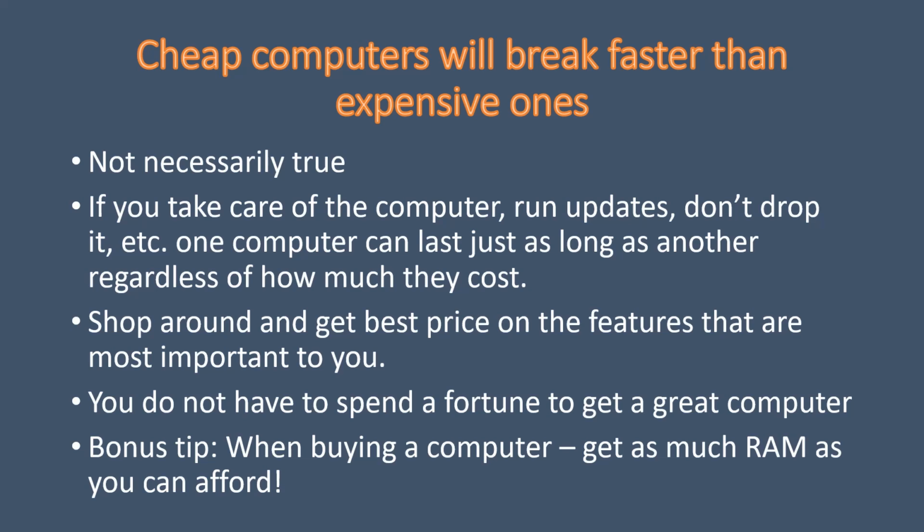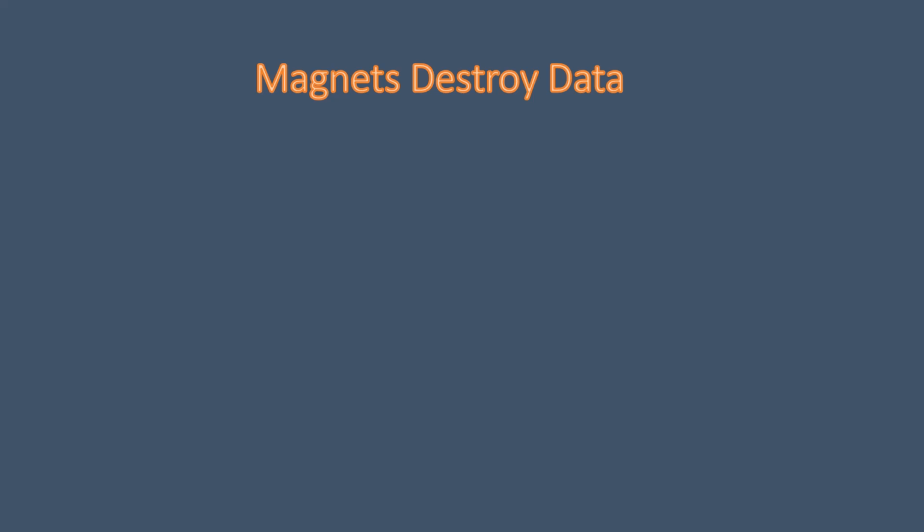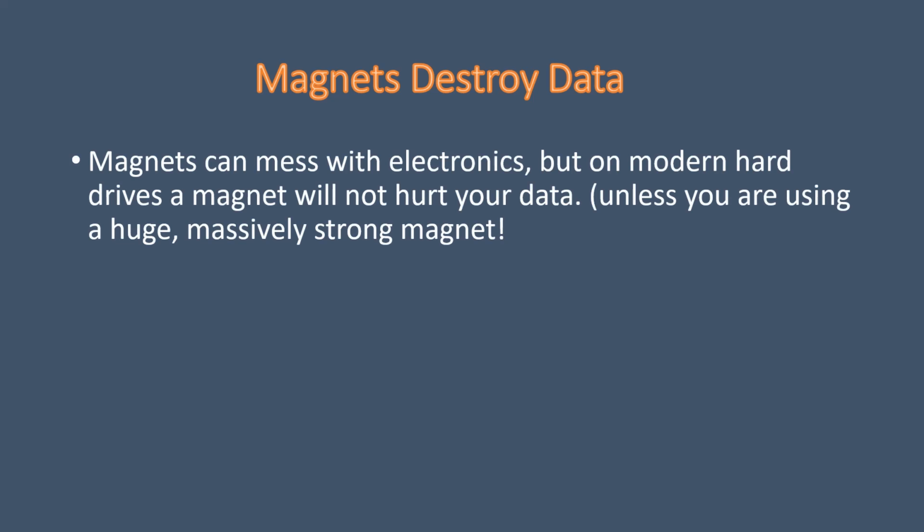Okay, let's see. The next myth is magnets destroy data. Magnets can mess with electronics, but on modern hard drives, a magnet will not hurt your data. Unless you're using a huge, massively strong magnet. In fact, hard drives have magnets in them. That's how they work.